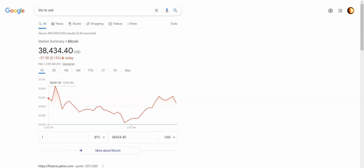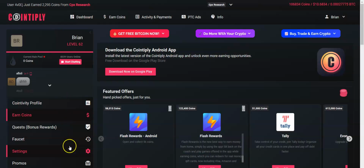So let's jump into Cointiply. This is a great free program that earns you Bitcoin from doing various tasks right here on the website, and also a great referral program if you decide to share it with somebody. You don't have to refer other people, but you get paid more for doing so.